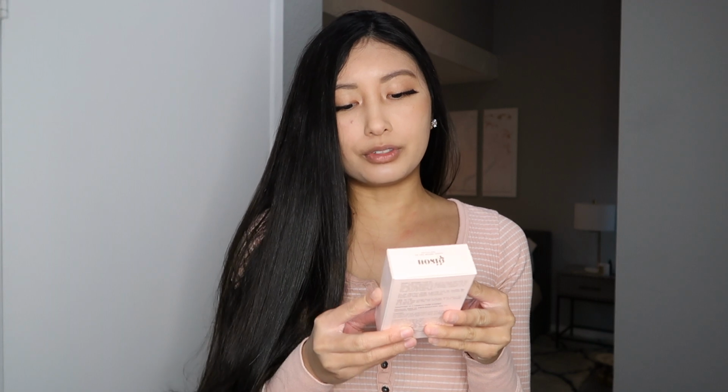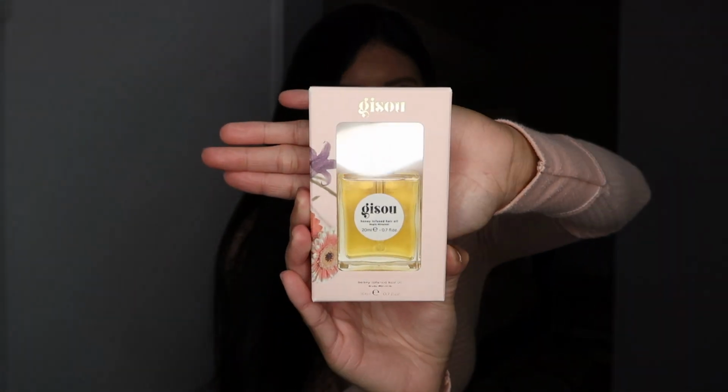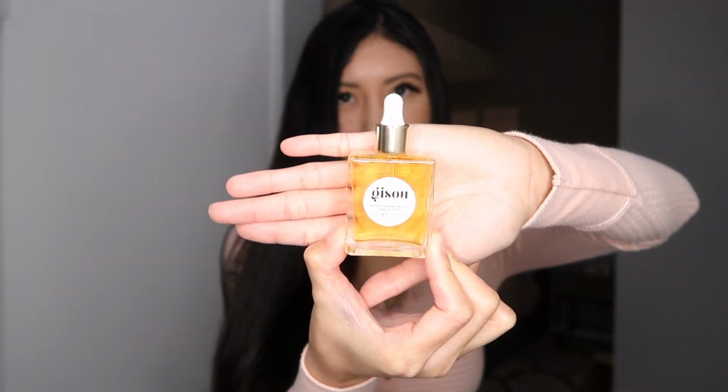I will finish this hairstyle with some Gisou honey infused hair oil. Here's what it looks like. Such a pretty design. This one actually has a lot of ingredients to rebuild and repair hair. Of course, it also includes honey, and I love everything honey, literally. Here is the hair oil outside of the box.